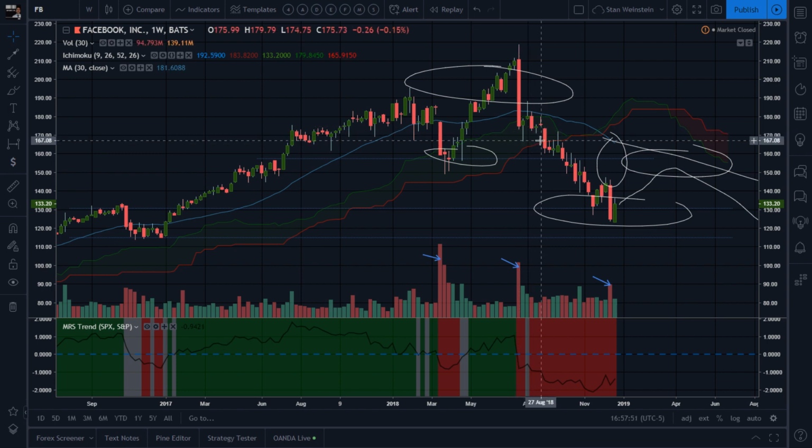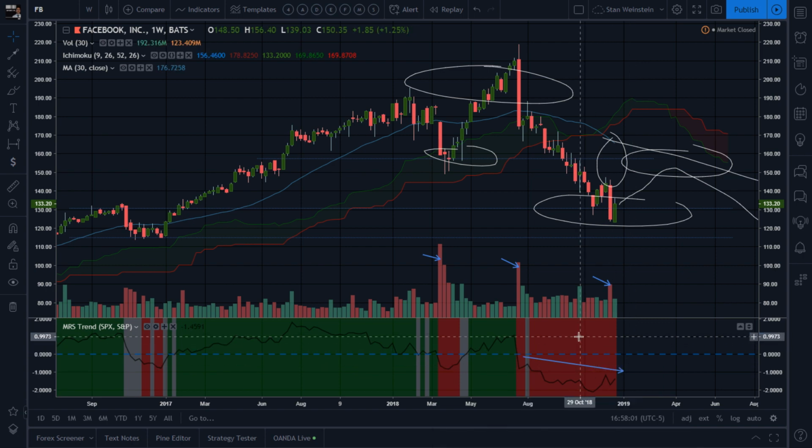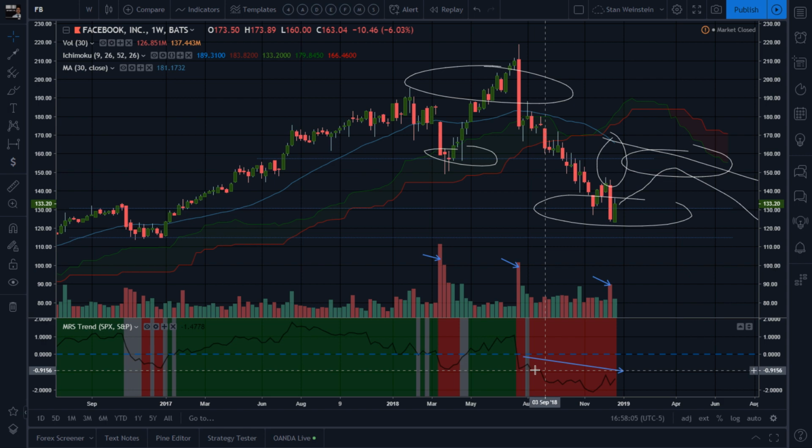Support, Ichimoku cloud, melted through that. 30-week average starting to go downwards because the price action is below it. And here I love this Mansfield relative strength indicator because you have that red overlay if it's declining, if you're below the 30-week average, and if you're underperforming the SPX. And this thing just started melting from that point on, guys. Right here. This is the candle where you could have said, okay, I'm going to short this.